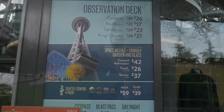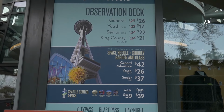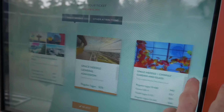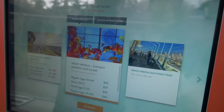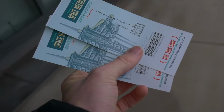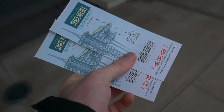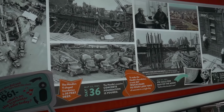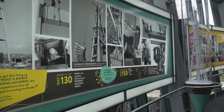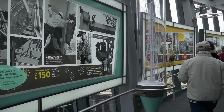Ready? Let's go. Tickets for the observation deck can be bought at the base of the tower. Prices range from $17 for youth to $29 for adults. Once you buy your tickets, you can walk inside and head towards the elevator. As you wait in line for the elevator, you can see historic pictures and learn about the history of the needle. Next, jump into the elevator and prepare for liftoff.